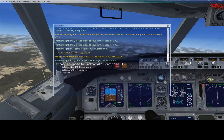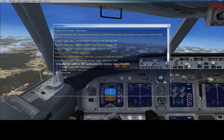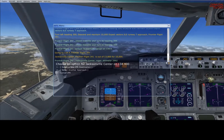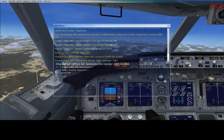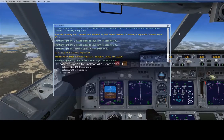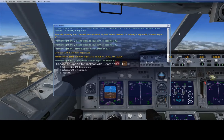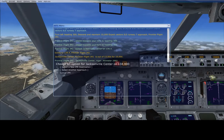Also, we do need to reduce our speed since we will be at 10,000 again. So let's go ahead and go to 230. Yeah, 230. Just to give us some room here, since we will be descending, we want to try to stay as low as we can.